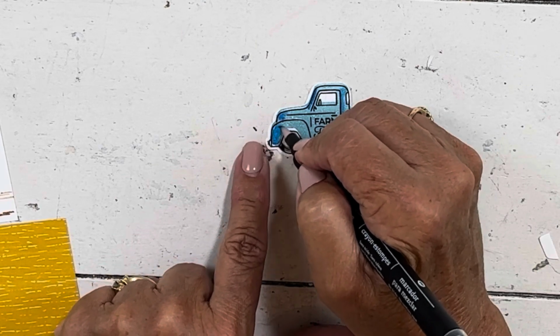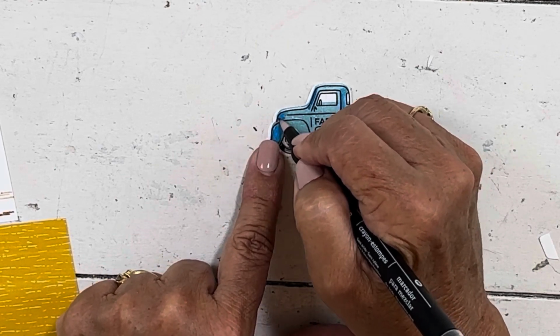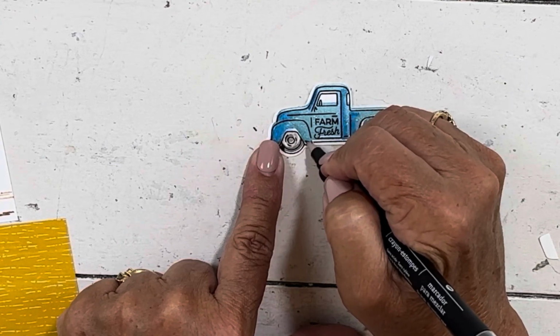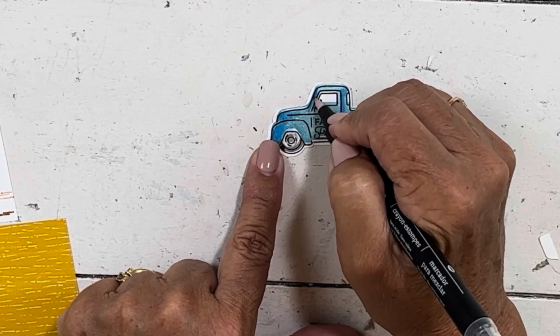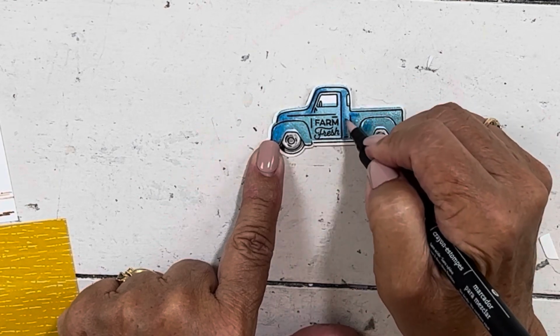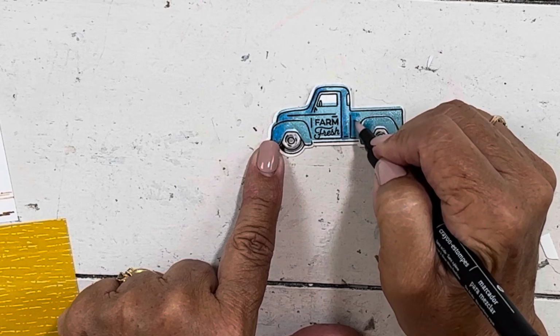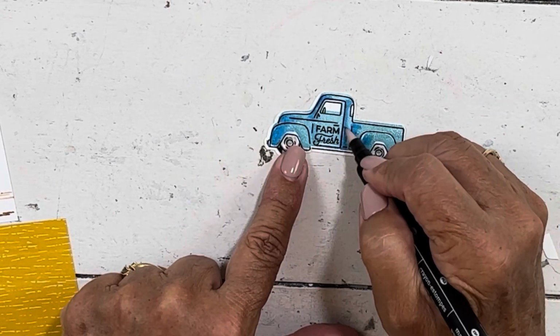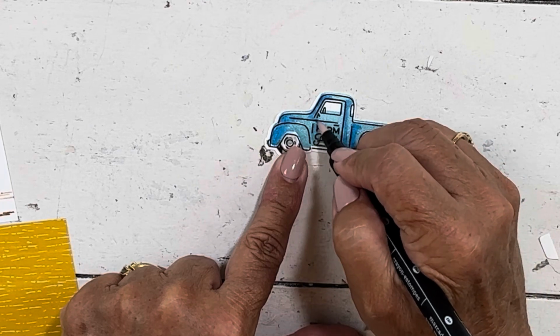The blender pens come 3 to a pack. They are fabulous because it's just empty fluid. So you can use them with your stamp pads. You can use them with your pencils like this. And it just moves the color around. Now I'm going to pick up some of this. I didn't want over here to be too dark because I don't want to cover up the Farm Fresh. Just get a little bit of shading.